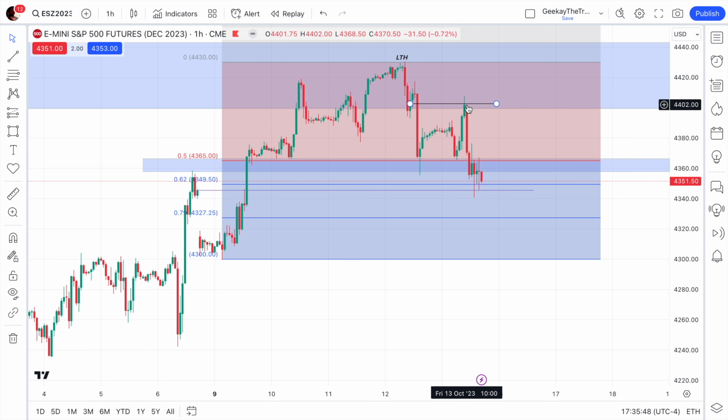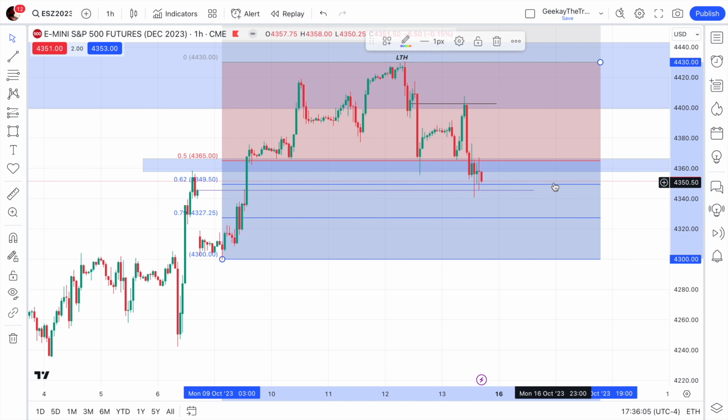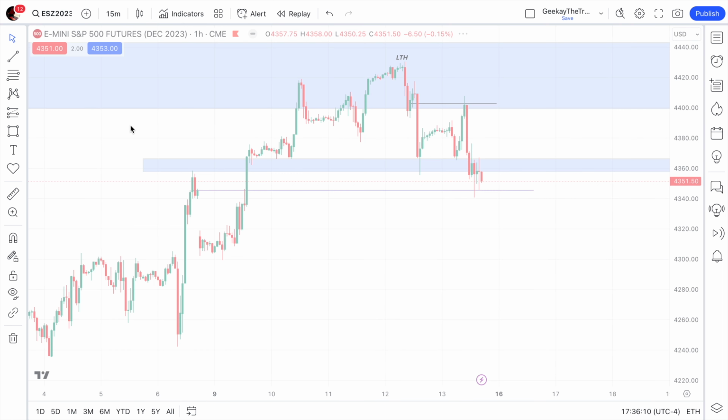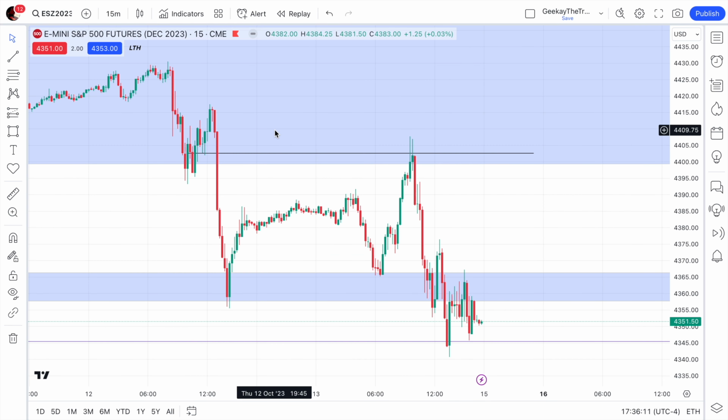You can see Friday, which is today obviously, when we were taking our shorts around that 9 o'clock, 10 o'clock hour, we were still up in a premium relative to the weekly range. And then we're targeting discount sell side and then discount new week opening gap down here. Simple as that. Now, let's go ahead and drop down to the 15-minute time frame.